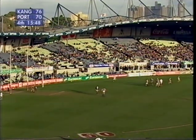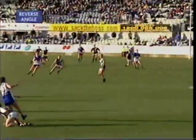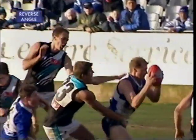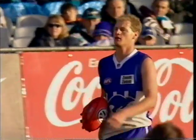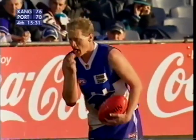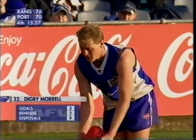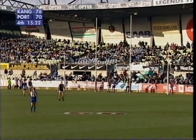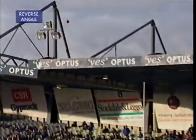And good strong hands from Digby Morrell, who's kicked 3 goals, 2 of them in the opening term. And a chance to go back and double the Kangaroos' lead to 12 points. Tenth possession coming up, 5 marks. 3 goals, 2 to Digby Morrell. Kick from about 35 metres out, 45-degree angle. Kick on its way from Morrell.